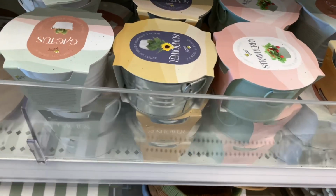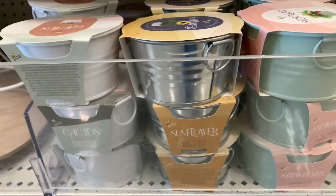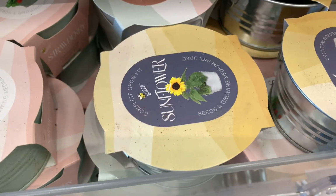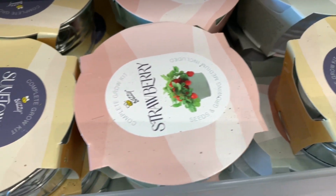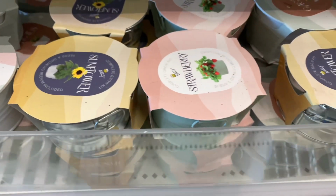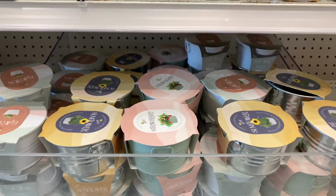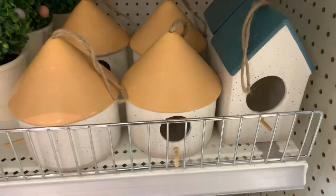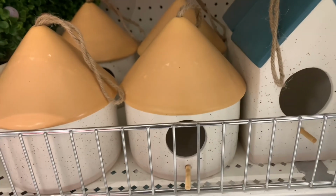And then more spring items. Look at this. You have these little pots with plants in them, or plant seeds. You've got sunflower, strawberries, sunflower, cactus. And you can plant them in these pots. You can kind of grow your own thing. How cute is this?